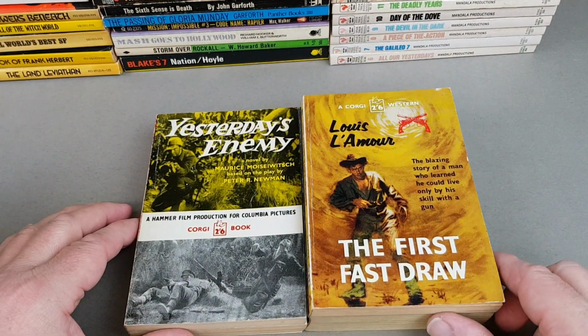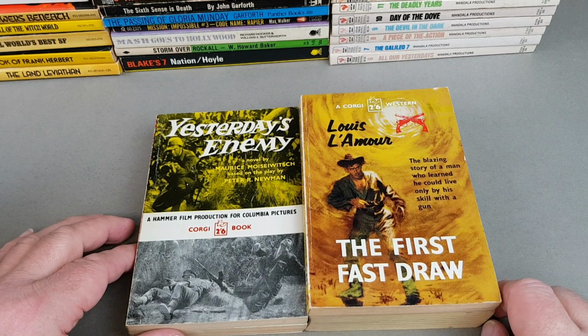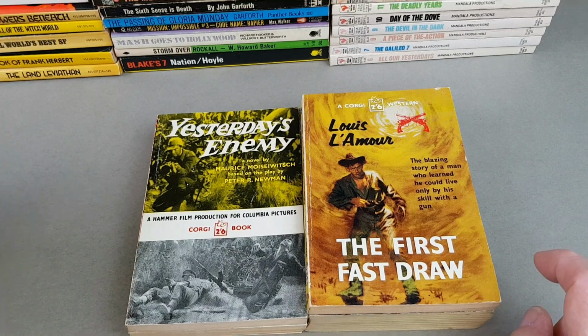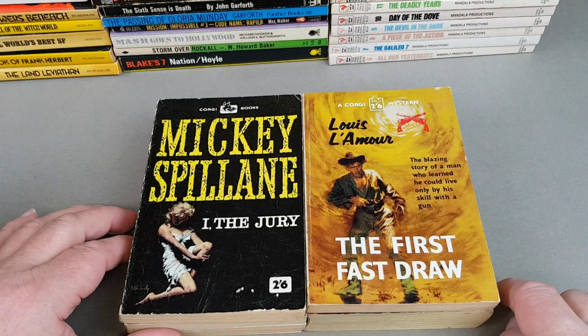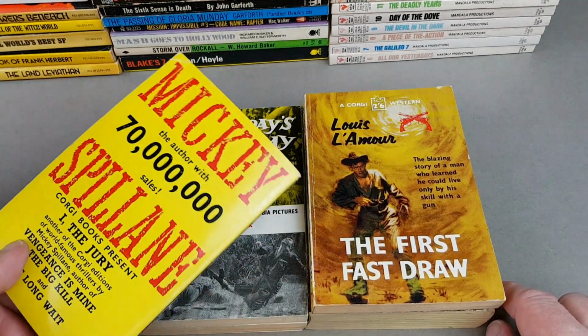Western. There's a great Louis L'Amour. This is the first, Fast Draw. That's the first UK paperback of that one. Very, very collectible Western author, and one I actually do enjoy reading. Mickey Spillane, another great crime author. That was perhaps his most famous one, I, the Jury. But he did many others, and Corgi published them all.